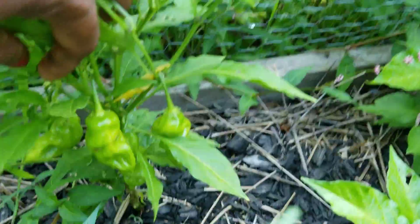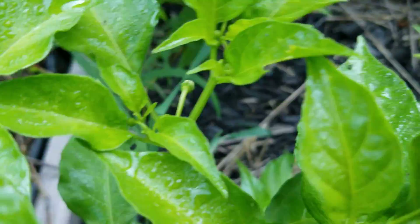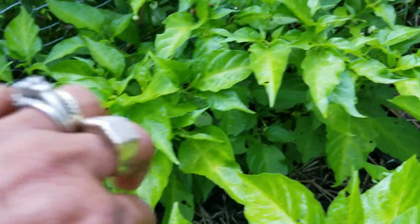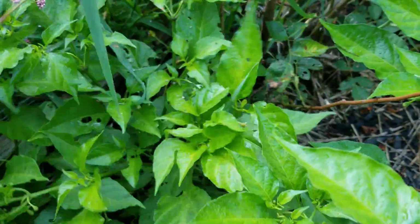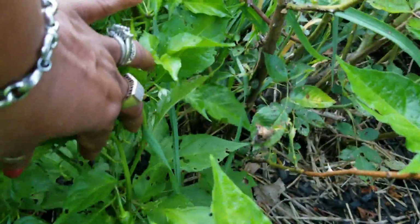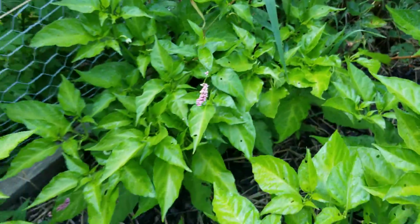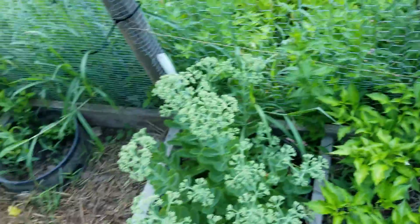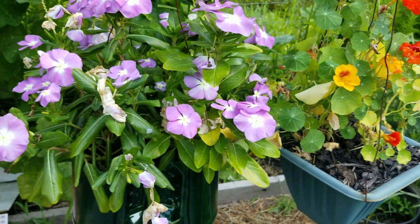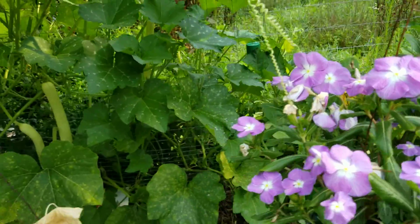Look at that. Look at those peppers. They almost look like ghost pepper, but it's not ghost pepper. It's a habanero I bought, and I put it down, and they all have pepper all the way down. What's going on over here? These are some of my flowers. I am going to water my garden after I finish my cup of tea.